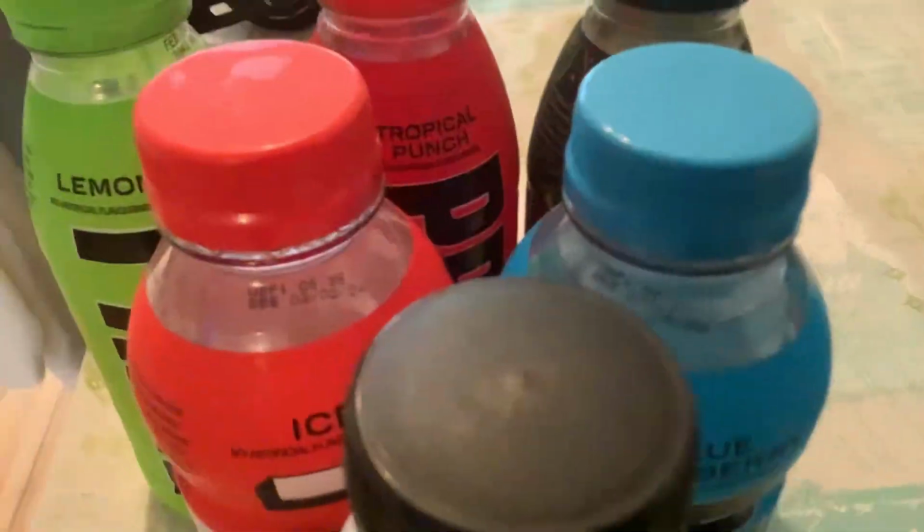Guys, look at my pyramid, because it goes from the one I like most to the most hated. Messy Moon is the one I'm going to drink last. And then Lemon Lime first. Then Tropical Punch. I mean, we're already drinking it. Then KSI. Then Ice Pop. Then Blue Raspberry. Then the best flavour.